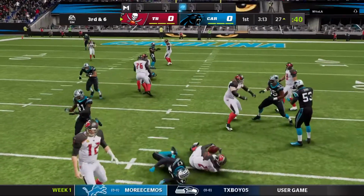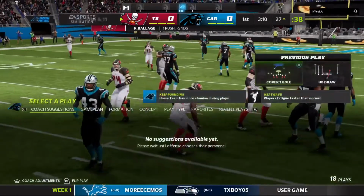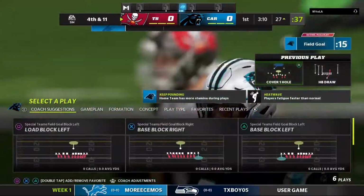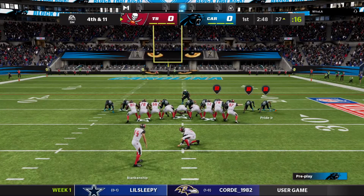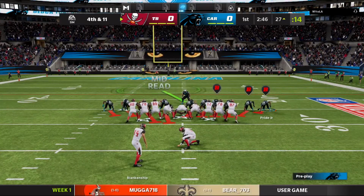Now the former 4th-round pick, it's Kalen Ballage. And they take him down, losing yardage back at the 27. They went backwards 5 yards there on 3rd down to bring up 4th.